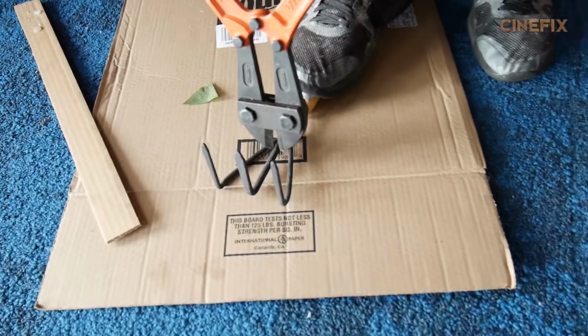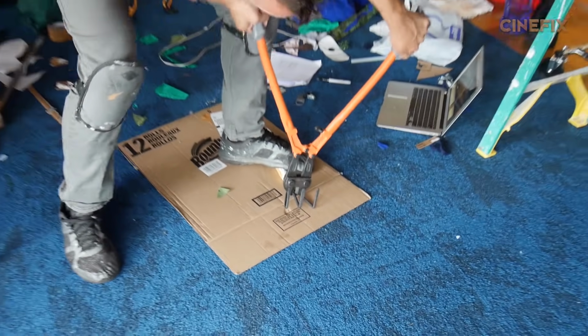So I'm starting to make the slingshot. I got a really good suggestion from the girl about how to make this out of a garden rake. But we gotta get rid of this middle finger here, so we're gonna use some bolt cutters.